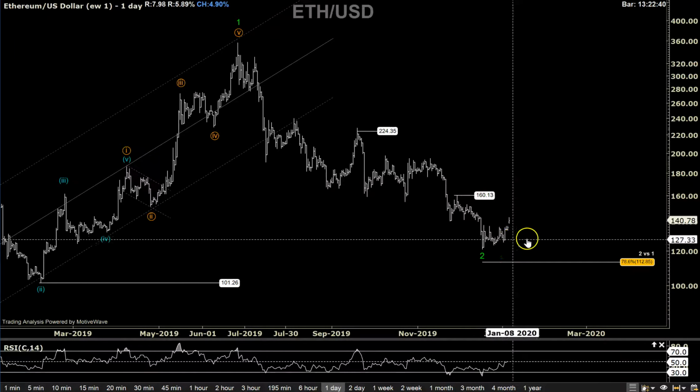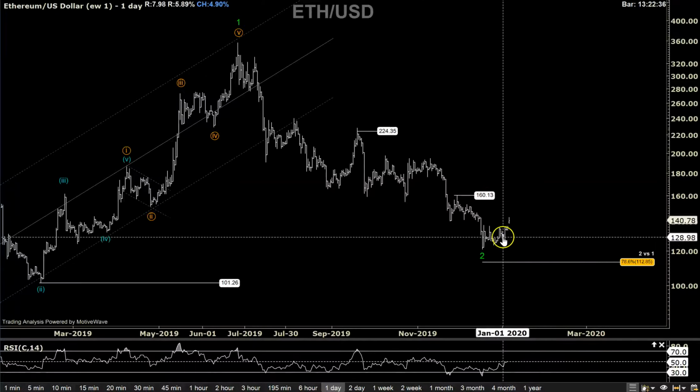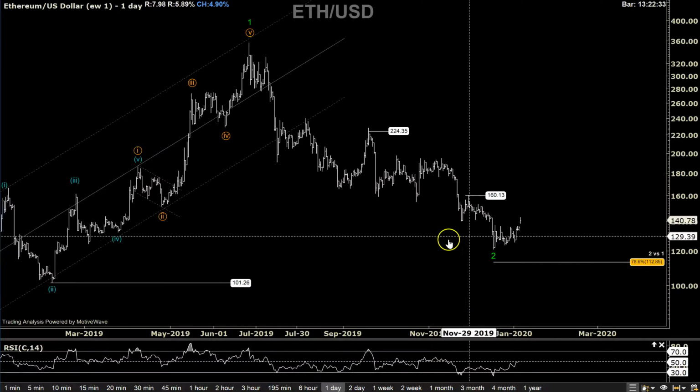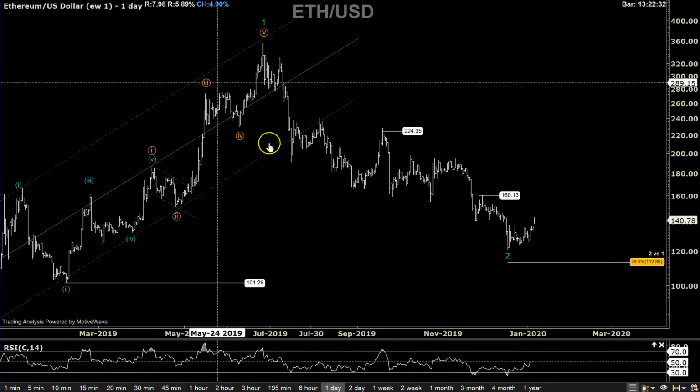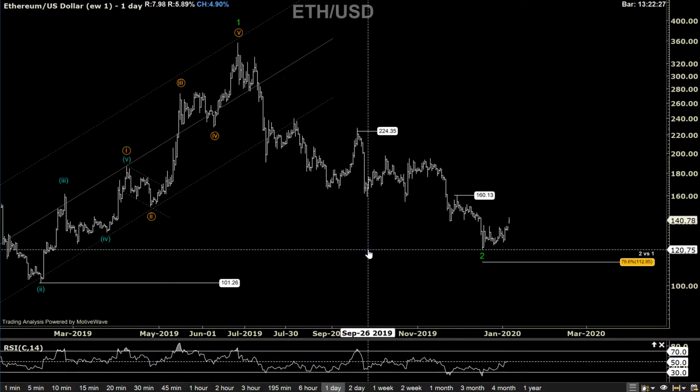All right. So, one step at a time, and be cautious if you trade on the long side. Make sure you have protective stops below key levels. And eventually we should break out of these consolidations and start moving up higher. I think we should have an exciting 2020 in the crypto market.